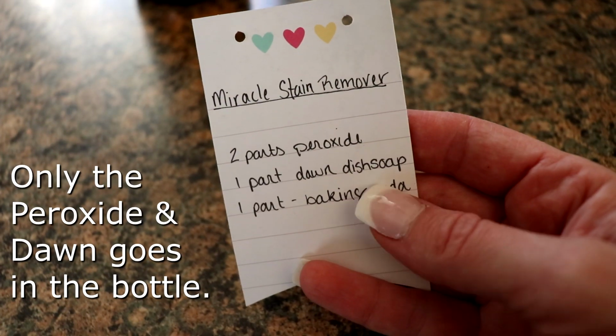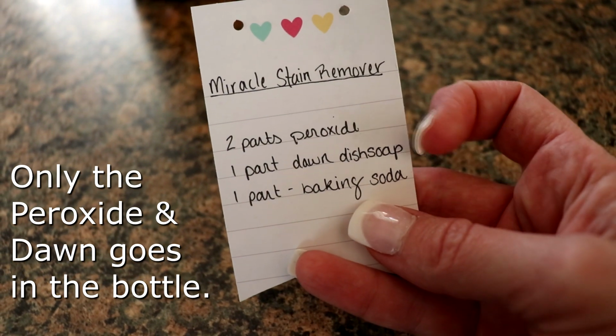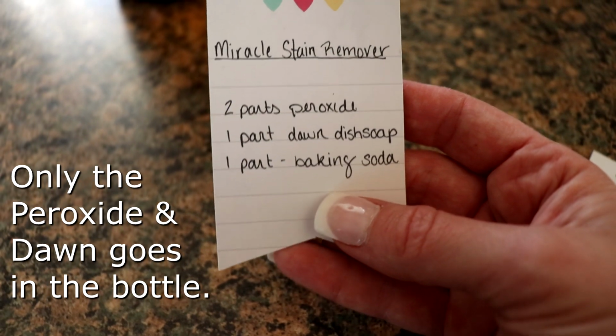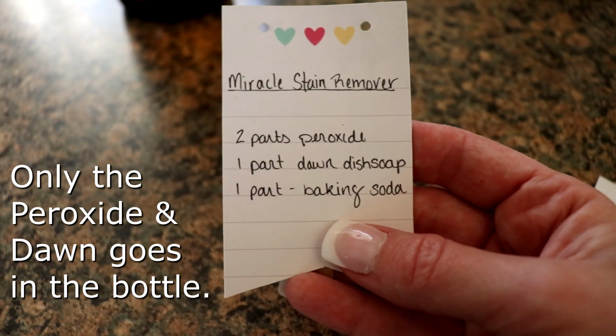In case you're interested, this is the recipe I use. I've been using it for years, and I got it off Pinterest. It might have been from like One Good Thing by Jillee or something like that, but that's the recipe I use.